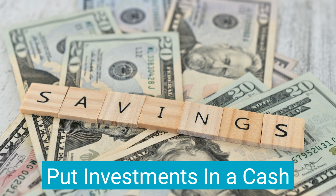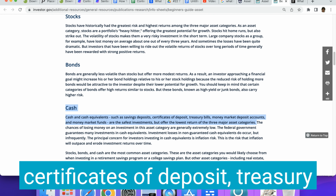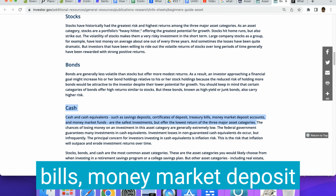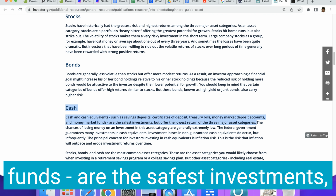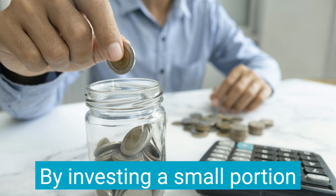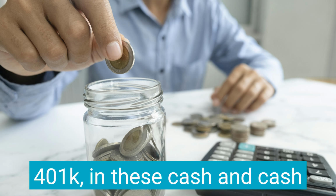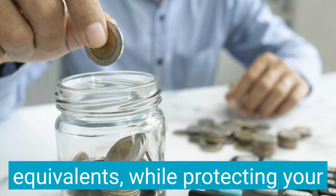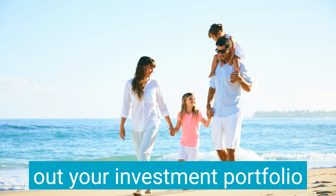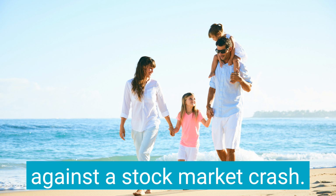Put investments in cash and cash equivalents, such as savings deposits, certificates of deposit, treasury bills, money market deposit accounts, and money market funds. They are the safest investments, but offer the lowest return of the three major asset categories. By investing a small portion of your retirement savings, 401k, in these cash and cash equivalents, while protecting your assets, you can help smooth out your investment portfolio while also providing protection against a stock market crash.